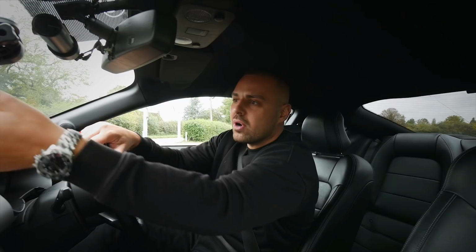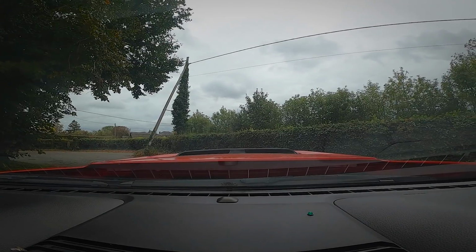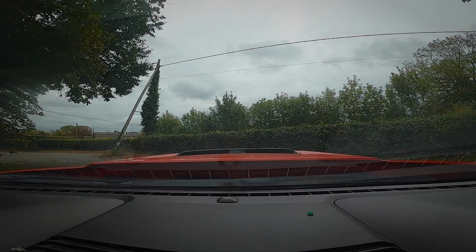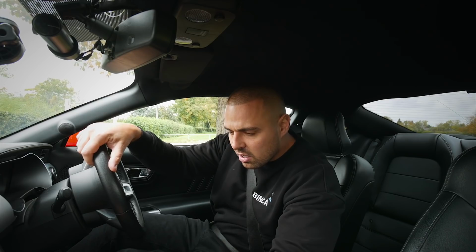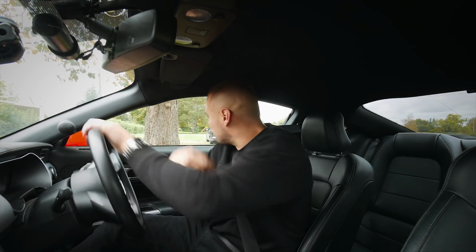It's got a rear view camera, make sure that front camera's on. You know what I mean? It's got all the mod cons, heated seats and all that. Let's get the heating turned down because that's blowing, that's going to bug the hell out of me. Go for a little drive. I ain't got a clue where I am. Quite a nice filming spot though, isn't it?